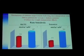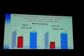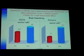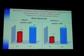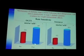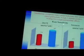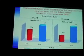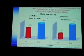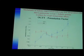The other important beta cell function test was rate sensitivity. I will explain to you the importance of so many beta cell function tests tomorrow, and how important they are in relation to patient selection. Again, a sharp and statistically significant improvement in rate sensitivity in relation to preoperative, no matter what type of stimulus. Here glucose, and here a rapid immune. And also the potentiation factor.